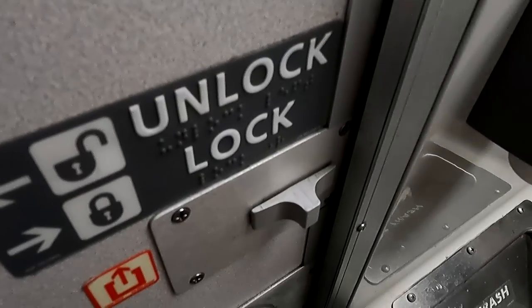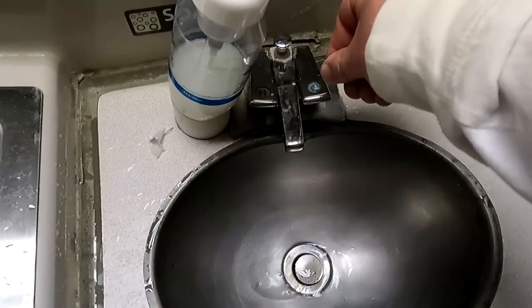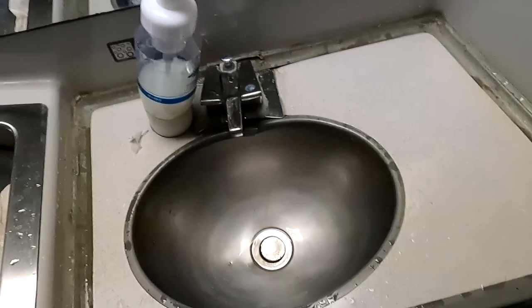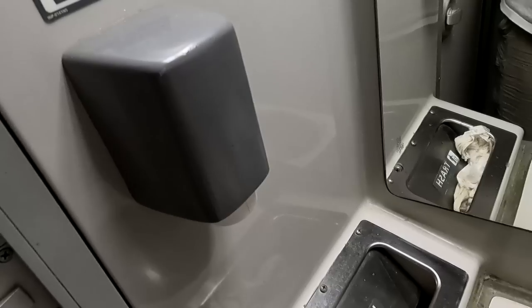And there are seat covers too. Don't forget to lock the door or someone's gonna walk in on you. And the water doesn't stay on for very long. You do have to press it in order to get the water to come out. So just remember to keep pressing that and you can get more water out. And if you need cups for brushing your teeth, those are provided as well.